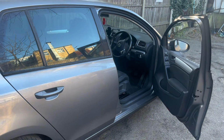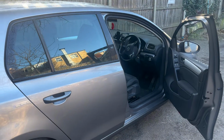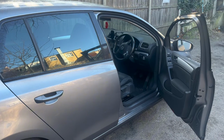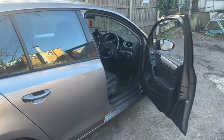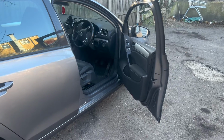Today I got a VW Golf 2009 model petrol, I think 1.4, and it has a severe misfire. We'll see what we can do for this car. Today is also not a good day. See, it's a frosty day, -4 at the moment.